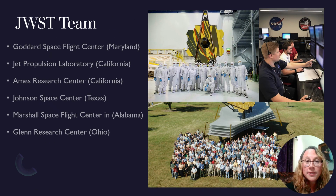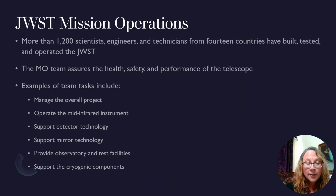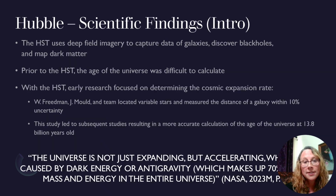The Webb telescope team includes 1,200 scientists, engineers, and team members located in Maryland, California, Texas, Alabama, and Ohio. And this mission operations team is responsible for operating the mid-infrared instrument, supporting the detector and mirror technology, providing observatory and test facilities, and supporting the cooling components of the telescope. So let's talk about the scientific findings.